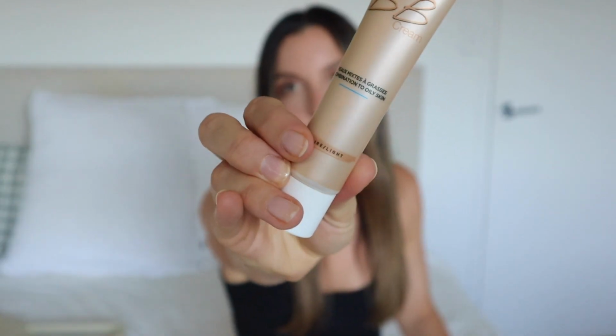It does say that it's light, and it does go on quite light, but it kind of oxidizes right away and always matches my skin. No matter whether I'm really tan or really fair, it always kind of matches. I don't know how it does that, but I always use this, and I apply this with my beauty blender. So absolutely love this as foundation, and if I need more coverage, I just build it up.